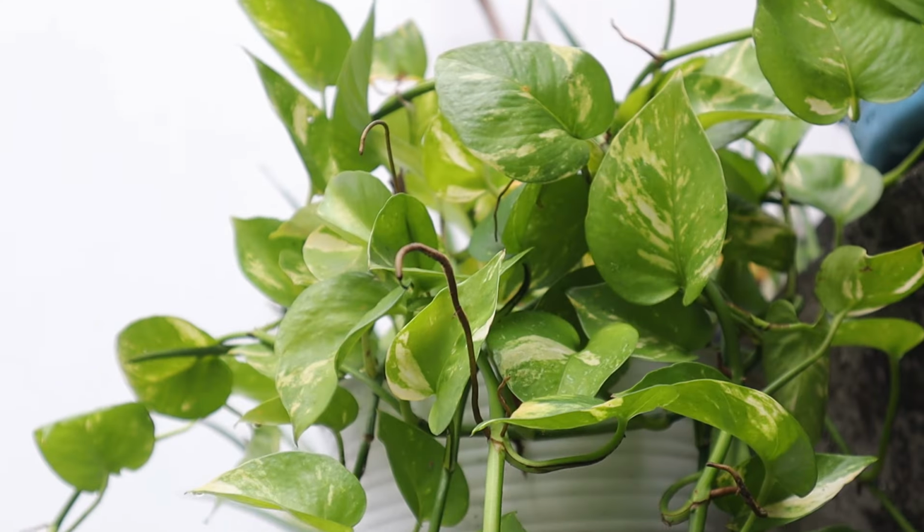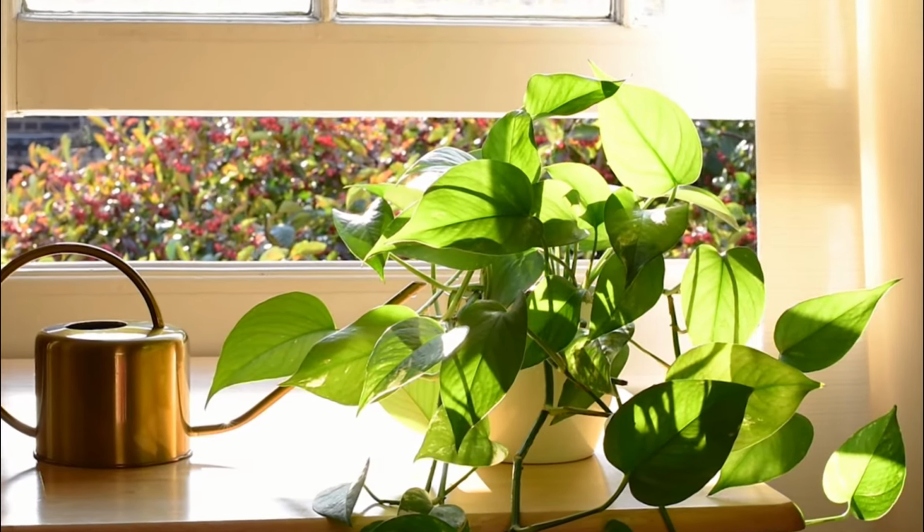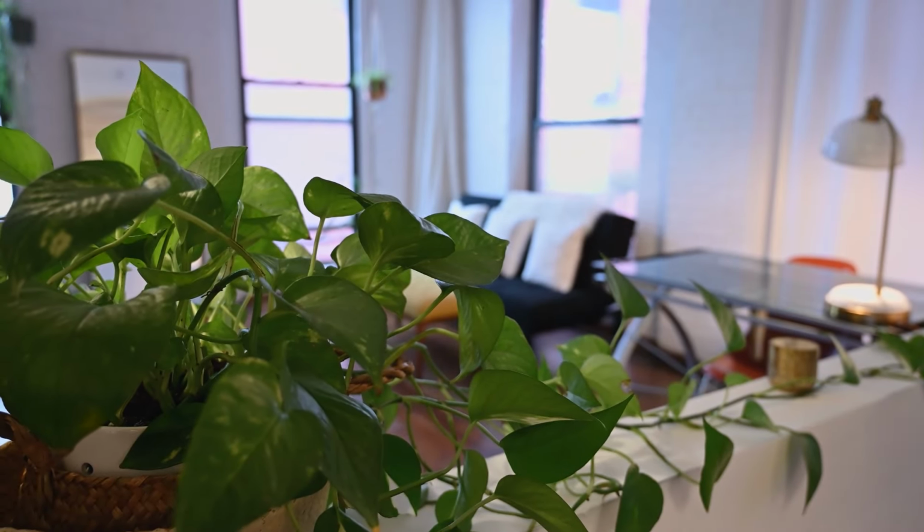Pothos. One of the most popular houseplants, golden pothos has yellow-green heart-shaped leaves. It thrives in the hardest of conditions and tolerates drought and moisture.